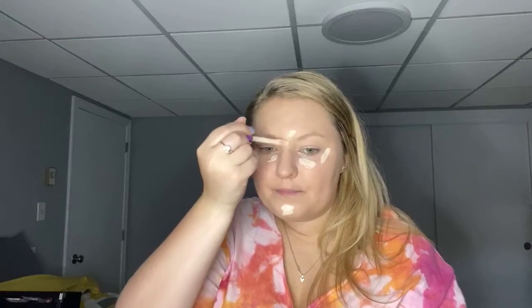And so I'm going to go in with my Tarte Shape Tape Concealer. Guys, I waited until there was a sale. I got two of them for the price of one. So I did get one to contour with as well. I'm not going to use that today though.